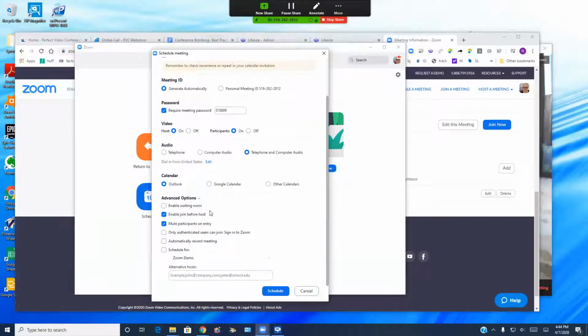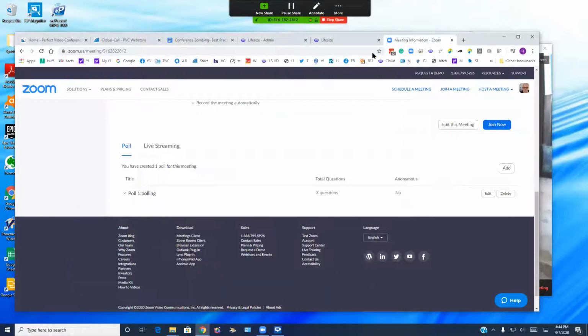And then this has already been covered in decent coverage, so I'm not going to go into it a lot, but there are all sorts of ways you can have who does or doesn't share content, who does or doesn't join before the host joins, and so you can lock down your meeting if you need to. So I'm doing that at the individual level.